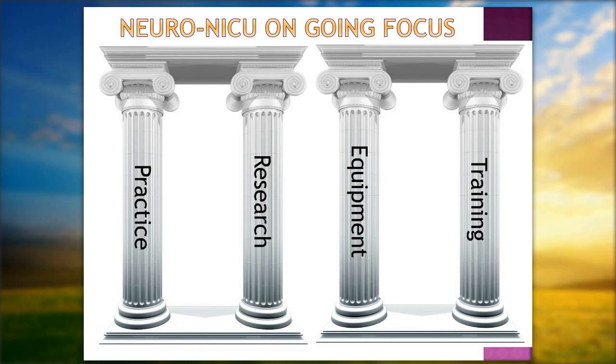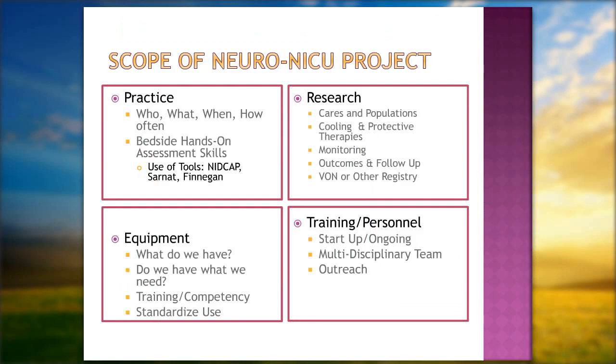And then once you start having this new focus, what should be your focus ongoing? And so these are, again, 4 more pillars to think about: practice, research, new equipment you might need to get, as well as training. So when you think about your practice, the who, the what, the when, who would be these babies? Who would be at risk, and what tools do we need? What equipment do you need to get? What training's required? And then what research to look at outcomes can you envision doing in your nursery?